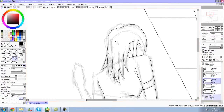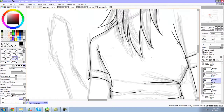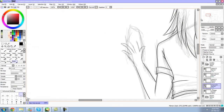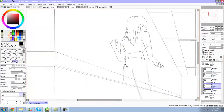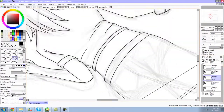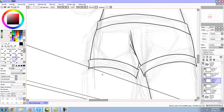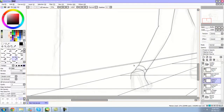Besides that, I don't really know what else to say about this drawing, because in terms of techniques the only new thing is probably the perspective, which I didn't do much of earlier on. I only recently decided to do a bit about perspective, but anyway, that's pretty much what I can say about the drawing.